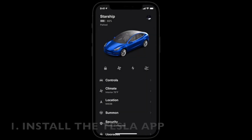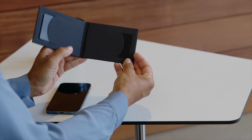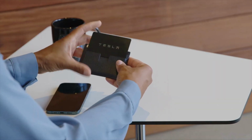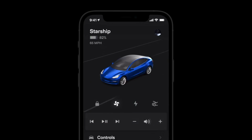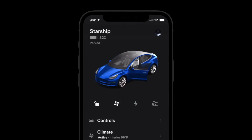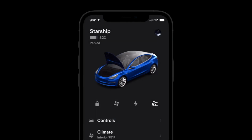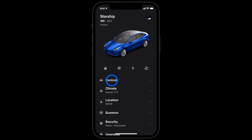This app is your gateway to the Tesla ecosystem. Sure, Tesla gives you those cool little key cards, but why fumble around with cards when you can just use your phone? It's quick, it's seamless, and it's super convenient. Plus, the Tesla app opens up a whole world of features beyond just unlocking your car. You can check on your car's status, control the climate, and even start it remotely.